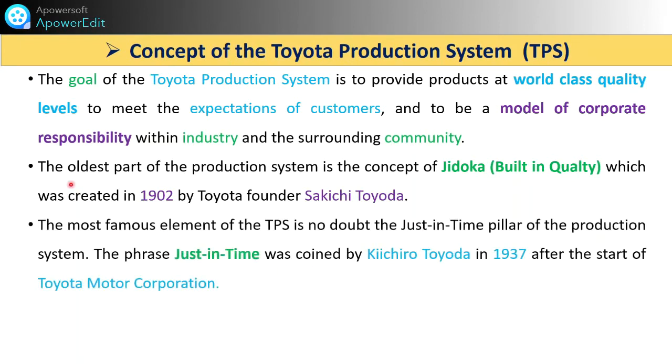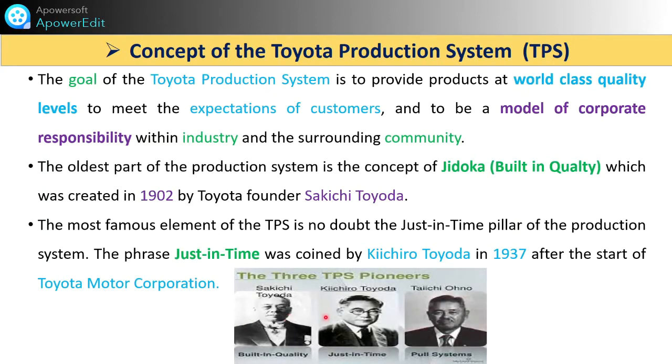After this, his son developed the most famous element of TPS, the just-in-time pillar of the production system. The phrase just-in-time was coined by Kiichiro Toyoda in 1937. He is the son of Sakichi Toyoda, and he developed that philosophy in Toyota Motor Corporation. So see here the 3 main pioneers for this TPS: Sakichi Toyoda, built-in quality, JIDOKA; Kiichiro Toyoda, just-in-time; and Taiichi Ohno, who developed the pull system, which is next to just-in-time.